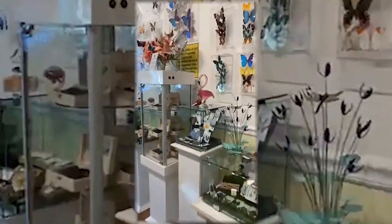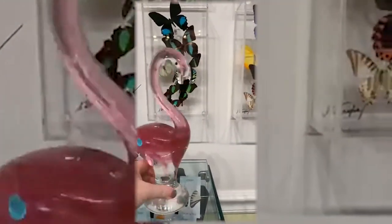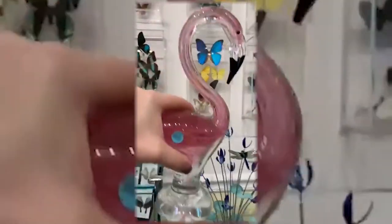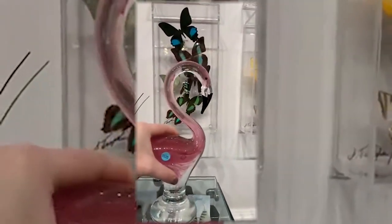And then over here, I'll show you the flamingo. There's a flamingo and there's also a hummingbird. It might be sold out now. It was the biggest hit seller last time. See, he glows. This is the one that I have often referred to as a weapon because it is heavy. This flamingo size is $43.95.